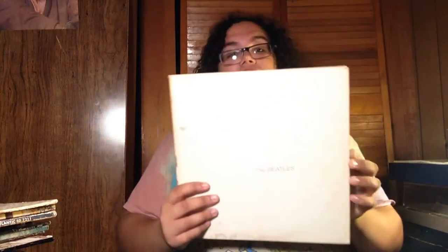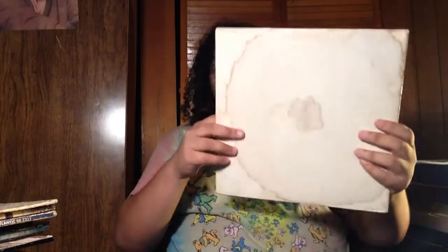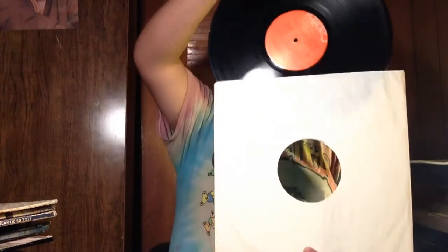So now the rest of this is just going to be from that lady where I got all the records for $1. And it's a pretty big stack. Beatles White Album. Cover has some water damage. No pictures or posters with this one, unfortunately. And it's a reissue on the 1976 Capitol label. Orange label.